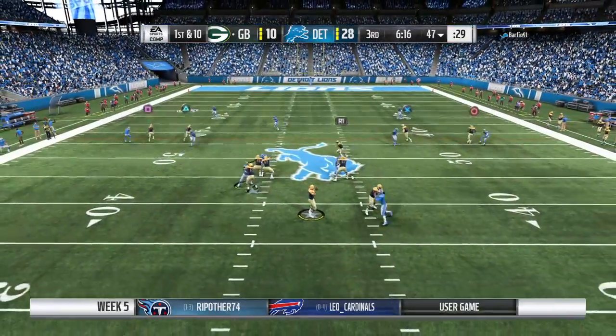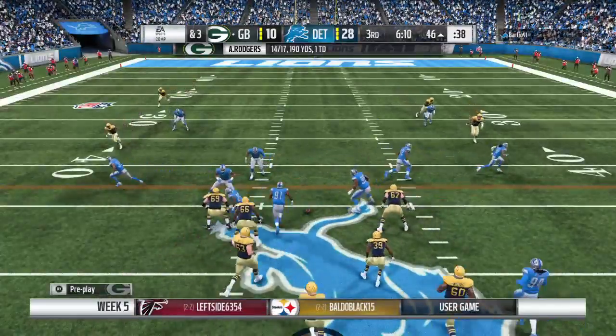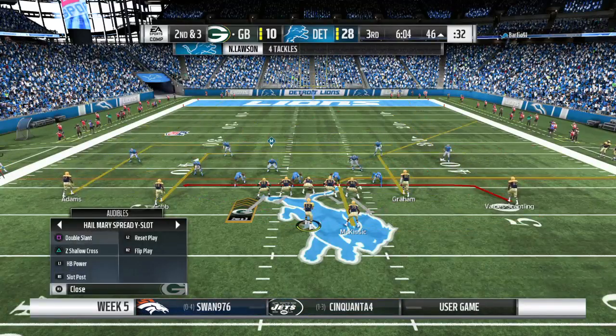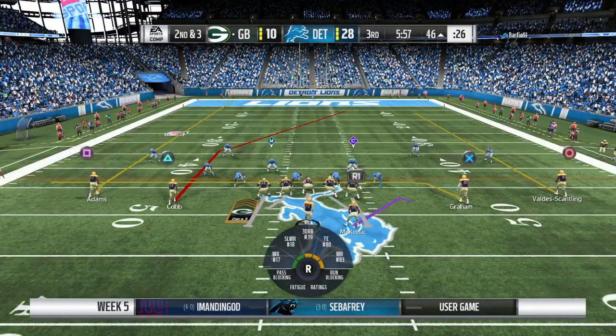On 1st and 10, here's Rodgers, finding his safety valve here. That's complete, and he'll take it down shy of the 45 at the 46. 7 yards on the play, and it'll make it 2nd down. I know most of the time when the ball's in the air, you're thinking wide receiver, tight end, but running backs, they can be a big part of any passing offense nowadays.